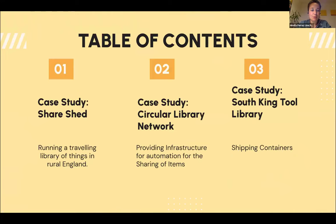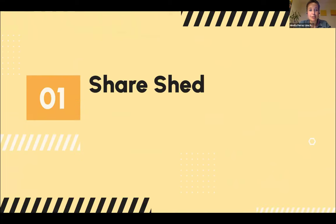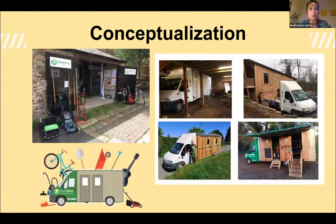So we started out in 2017 in a small town called Totnes. So you can see a little image of a garage where we started out. That's what the town council let us have free of charge for 6 months to pilot the idea of Library of Things. And this is a small town, 8,500 people in rural Devon. That's the county where we are.